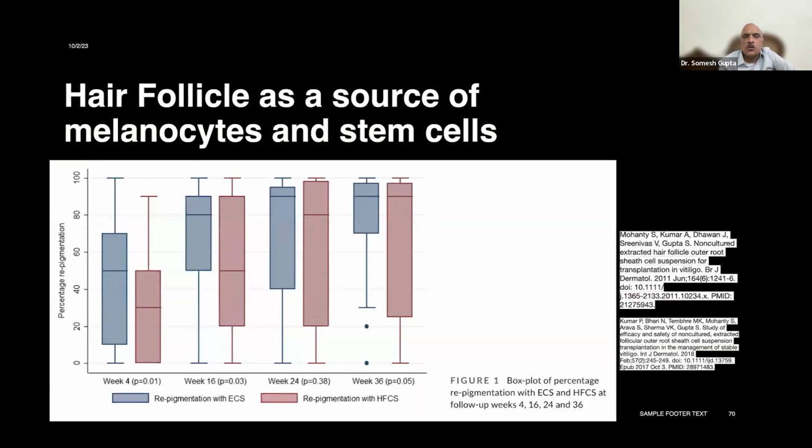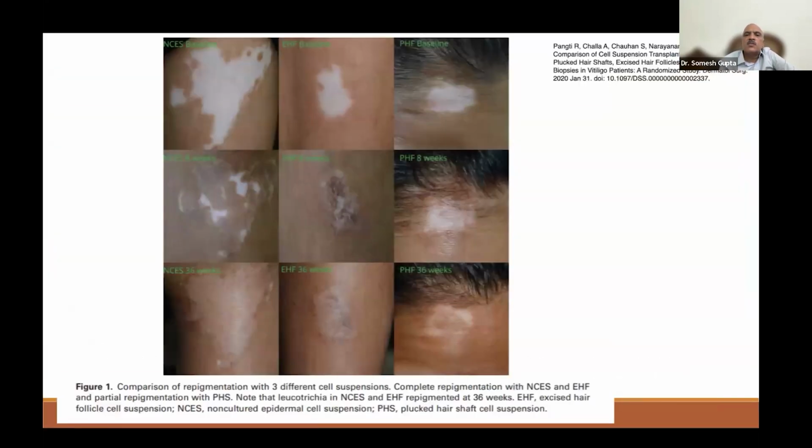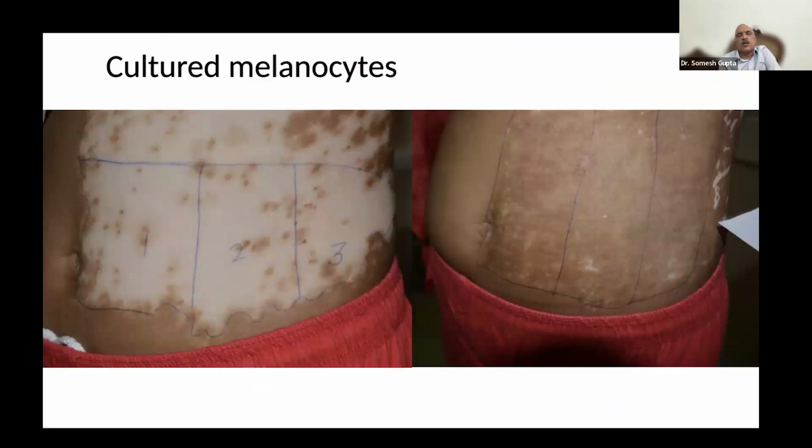And hair follicle can also be a source of melanocytes and stem cells. And it is equally good as epidermal cell suspension. And sometimes we can use plucked hair follicle, because if we extract the hair follicle, it is lost completely. But when we use plucked hair follicle, the hair regrows. However, plucked hair follicle is not a very good source of cells, when we are using non-cultured cells.